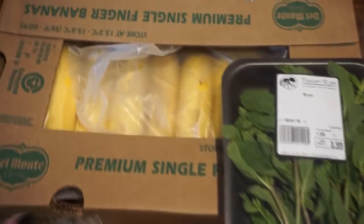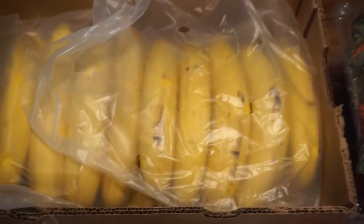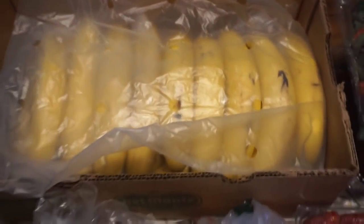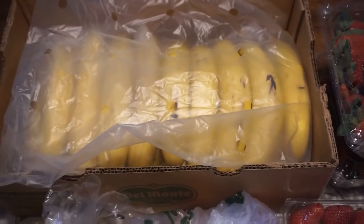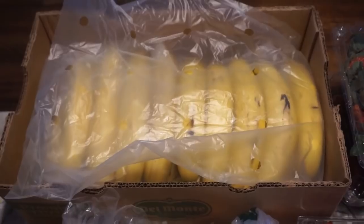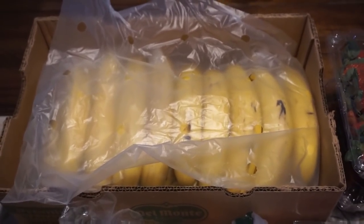I picked up a 10-pound box of bananas. These were $4. So I like when they do these sales. That's like 40 cents a pound. Is it the best deal? For me, yes, because bananas now I think are 59 cents a pound, so it's a little bit of savings, but we go through bananas like crazy.